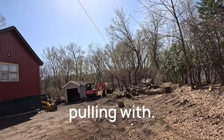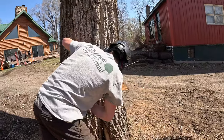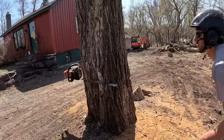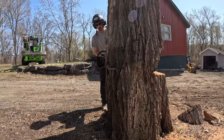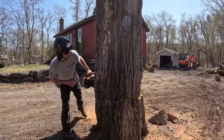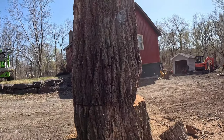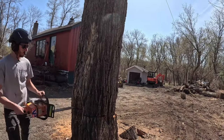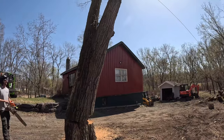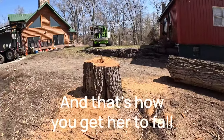This one is roped, and they're actually pulling with the dingo on that end. That's how you get her to fall where you want.